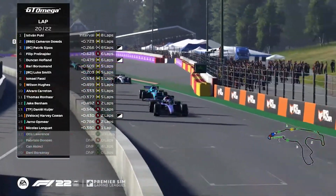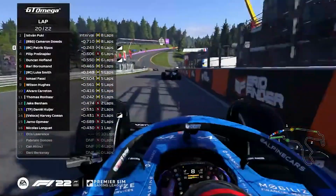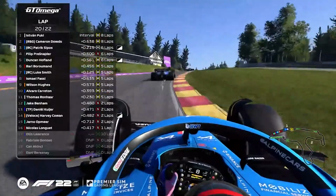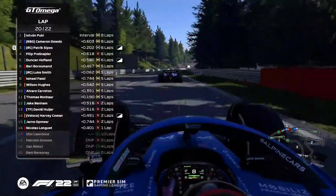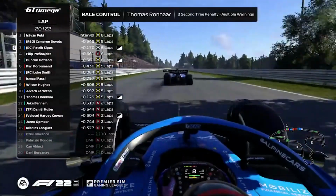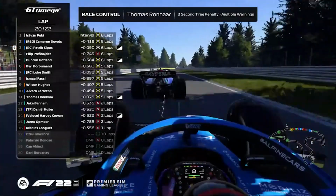More and more cars dripping their way through. Schipos on the hard tyres, letting fly here at Cameron Dowds as now they rise up through Eau Rouge and Radion. Will he choose to open up the door here? Heading up this main straight. He has got the overtake primed in that Alpine as they head up now towards the Lecom corners. Heading through the next chicane.